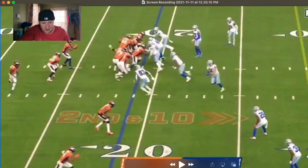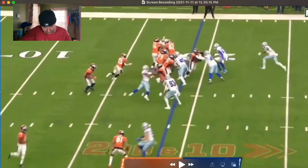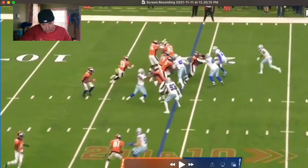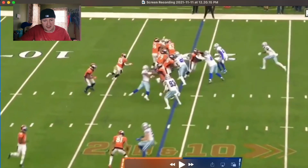Looks like it's already started. We can see some pulling going on here with the lines. So obviously you're going to follow your pull blocks here. We got 77 to 66. Following them, reading the hats. So we got some options, but really the play's designed for him to follow 77 while he's clearing out the hole. His second option would be to bust it outside.